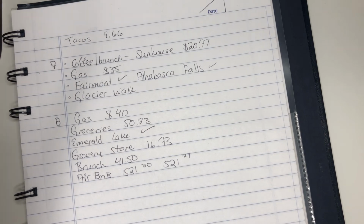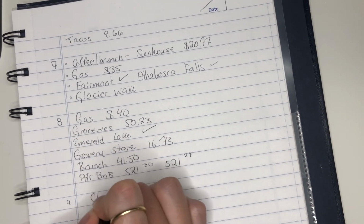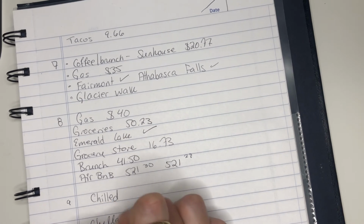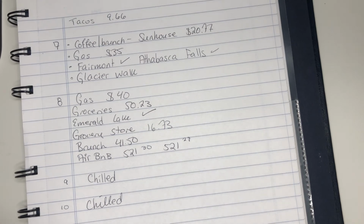Then after that, we were so tired from hiking that we did nothing for the next 2 days. So on day 9 and day 10, we literally just did straight chilling. We didn't buy anything, we didn't really go anywhere, or spend money, nothing like that. We just chilled at the Airbnb. We took a vacation from our vacation because we were absolutely exhausted.